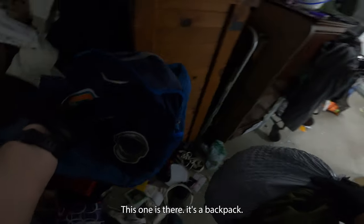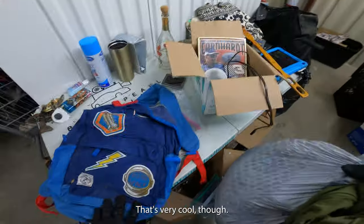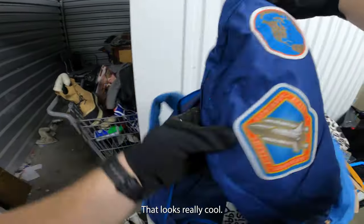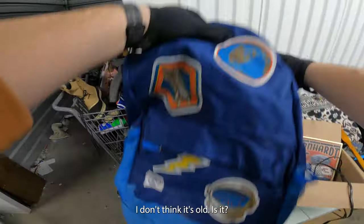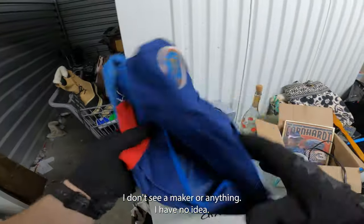All right, what's this here? Looks like a dress or something. And this, what is that? Oh, it's a backpack. I thought this was like a uniform or something. That's pretty cool though. Is this old? This looks old. I don't think it's old. I can't tell. There's baby Irish on it. I don't see a maker or anything. I have no idea. I'll check it out later.